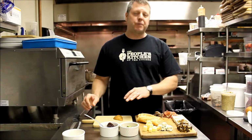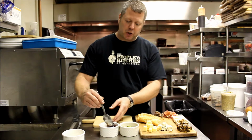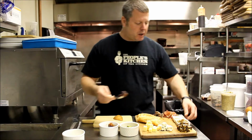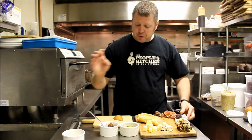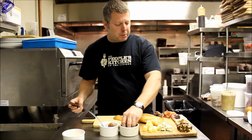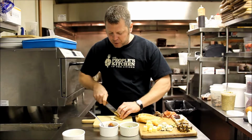It's served with some nice fresh baguette, whole grain mustard, some honey, which goes great with the cheese and the bread. We also put a little homemade fig paste on there. That's great, a little fruit content. And then we've got a couple pistachios, a little crunch and texture. And then we finish it with some fresh fruit.